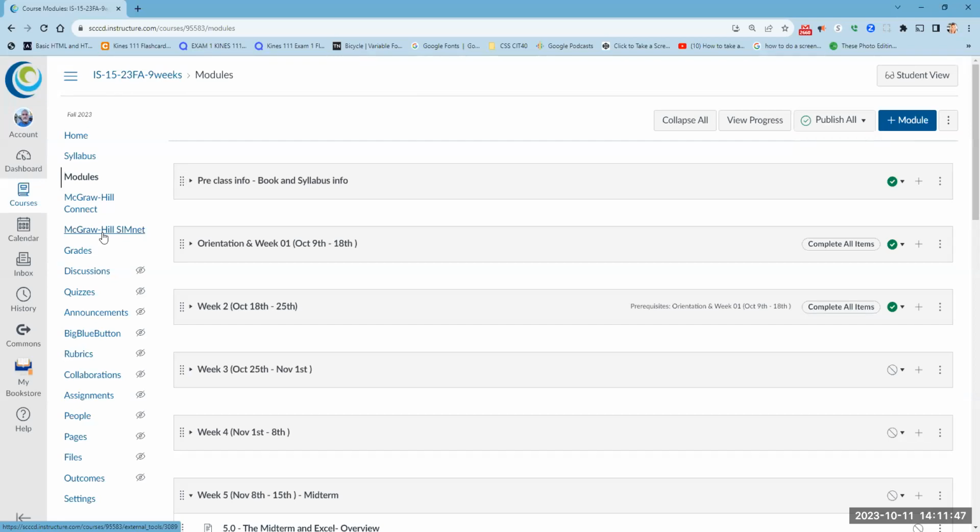Is the $105.50 ebook that you buy at the Clovis bookstore worth it? Yeah, it's probably a good 50% of this class, except for the communication. It's going to go back and forth through discussions. Again, it'll look like a single card in sealed plastic. When you open it, there will be 2 cards in there, one for SIMnet and one for Connect.